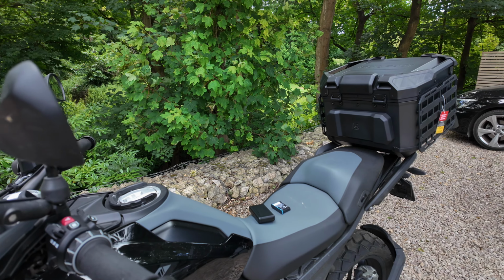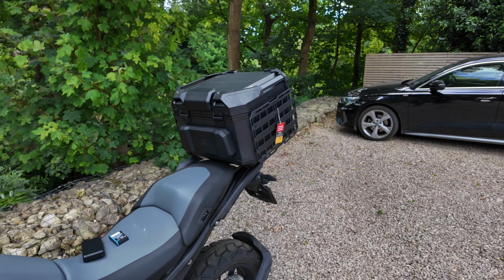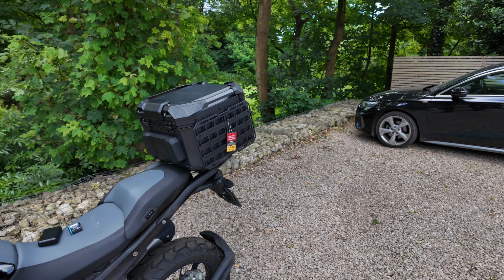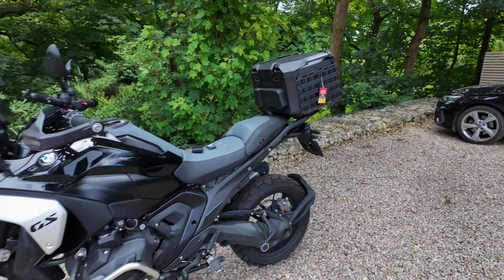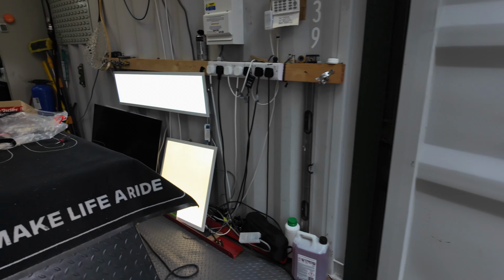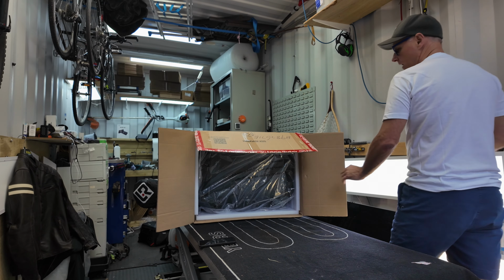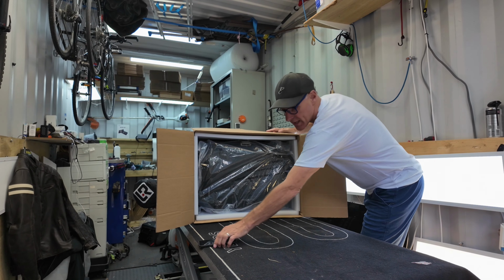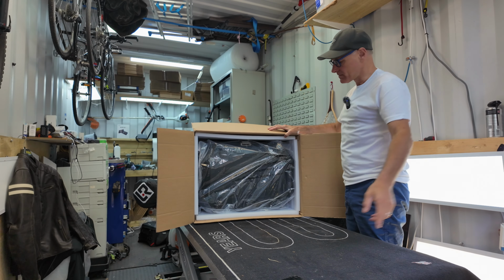I'm like an excited child on Christmas Day that's just been given a new iPhone and playing with the box it came in. There's my iPhone and there's the box it came in. I love it. Absolutely love it. Right, back to serious business. Let's get the big one unpacked. And here we go again. This is 57 litre. The big daddy. This very one is the one you want to be taking on tour with you.